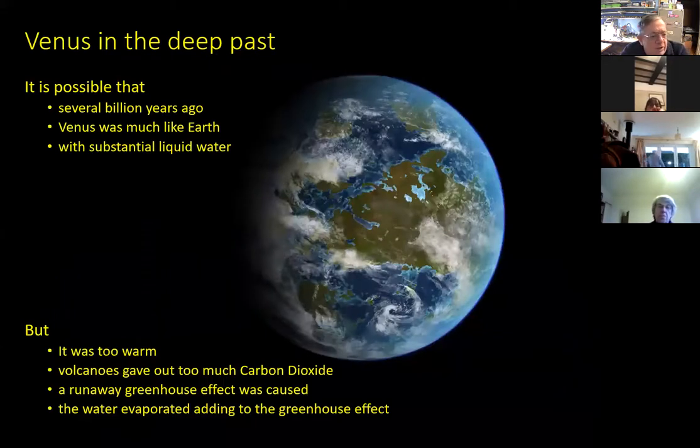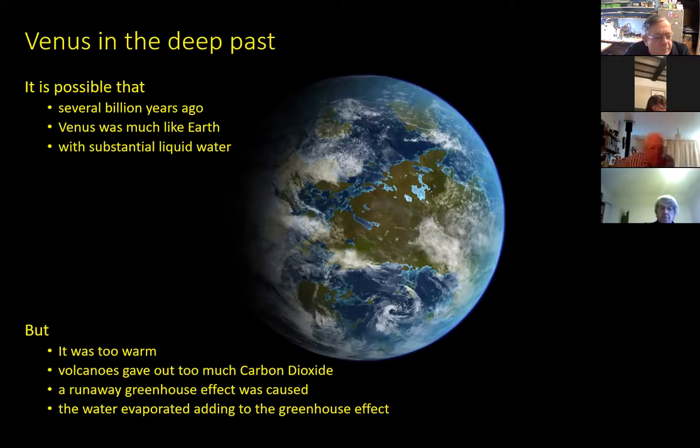What it does point to, though, is that in the deep past, by which I mean perhaps 2 billion years ago, it was quite likely that Venus looked a lot like the Earth, with substantial amounts of liquid water and a much more pleasant aspect to it. It would have been quite warm, a minimum of the temperature we calculated, 70 degrees C, but nevertheless not reached boiling point. But gradually volcanoes gave out too much carbon dioxide and a runaway greenhouse was triggered. The water then evaporates from the oceans into the atmosphere, and water is actually an even better greenhouse gas than carbon dioxide is. So once the water is in the atmosphere, the temperature goes skyrocketing and everything gets completely out of control.